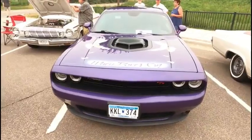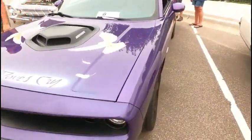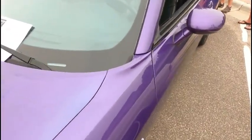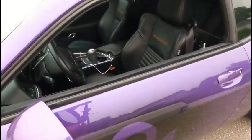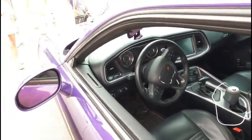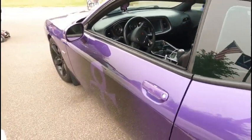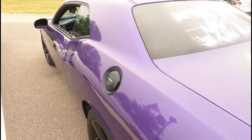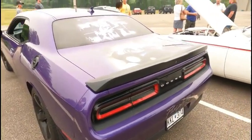Check out this one here. It's a purple Dodge. Purple Dodge Charger here. The Shaker. The Hemi.